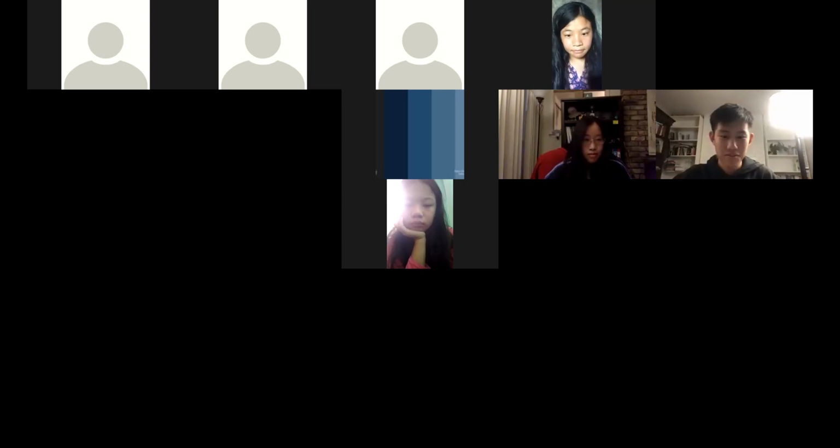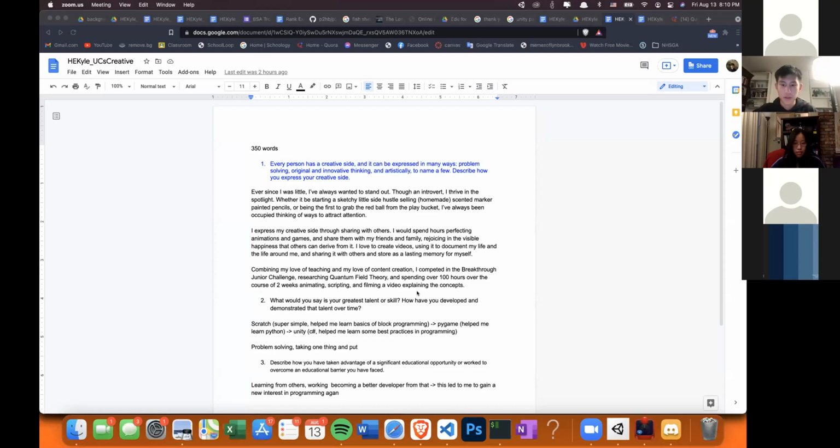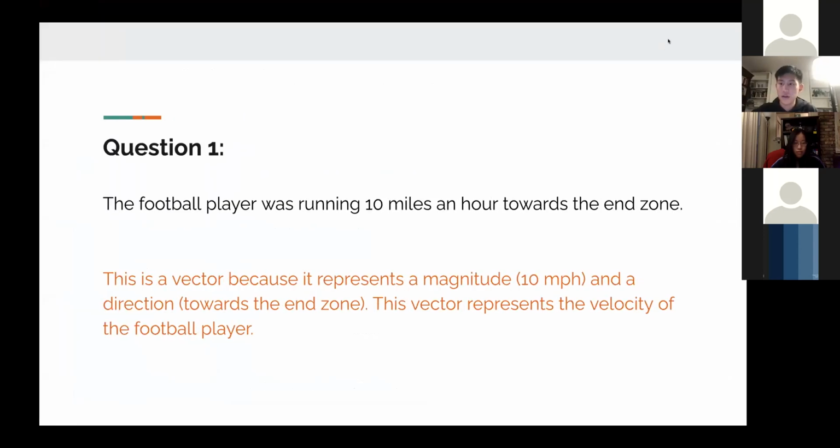Oops. Wait, why did I stop my screen share? Sorry. Yeah. Next slide. So this is a vector because it represents both a magnitude and a direction.